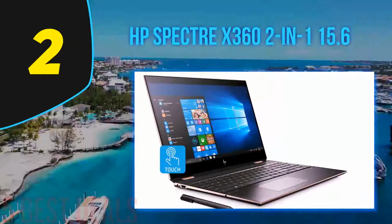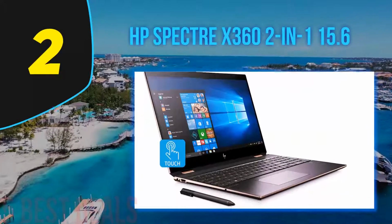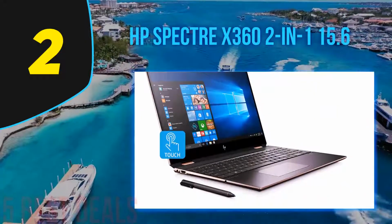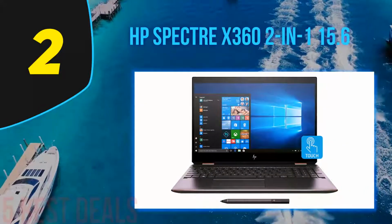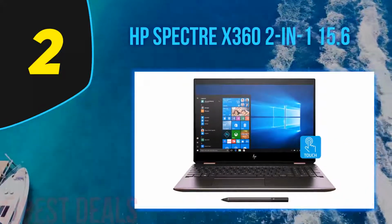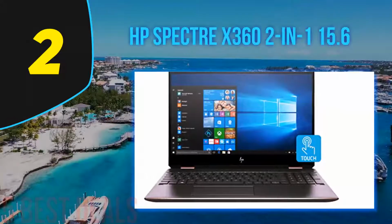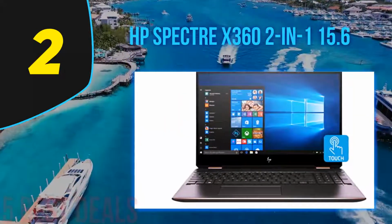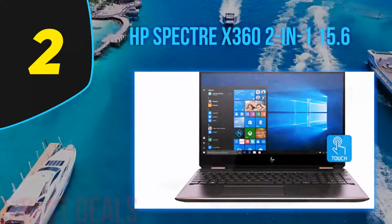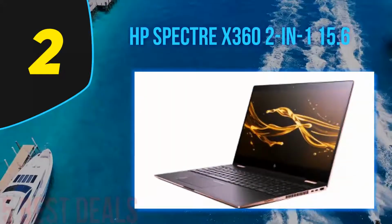It is also a lot thinner than the previous model. Usually in thinner laptops the space for keyboard and trackpad gets cramped. But this is definitely not the case with the HP Spectre X360 series, since these laptops always come with the best keyboards. That's why in this new Spectre X360 2-in-1 the keyboard is even better than before.